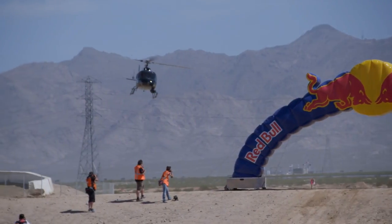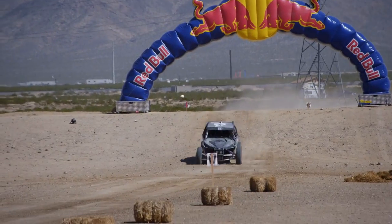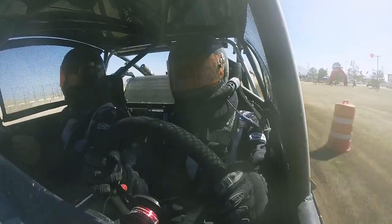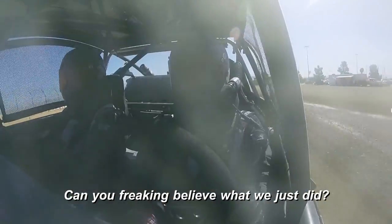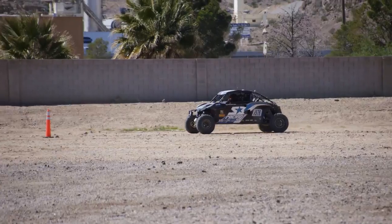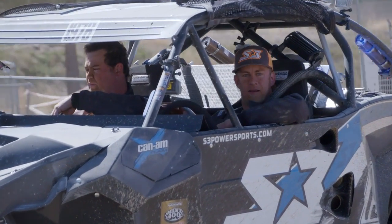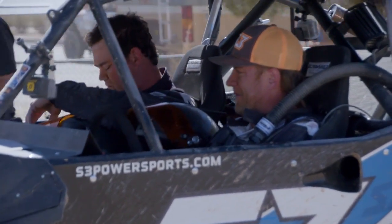As underdogs and not projected to win a race all season, Dustin Jones and Shane Dowden in their Can-Am Maverick Turbo 1000 crossed the finish line in physical first position at the Great American Off-Road Race, the Mint 400. Can you freaking believe what we just did? Yep. I can't believe it, actually. Us finishing was an accomplishment, and then doing that was a wow moment for us. Southern boys made it in the desert again! Our very first Mint 400, and we physically finished first, man.